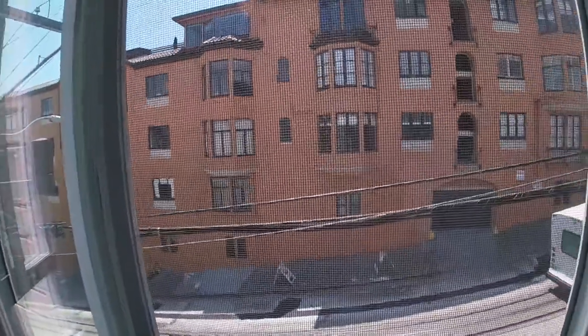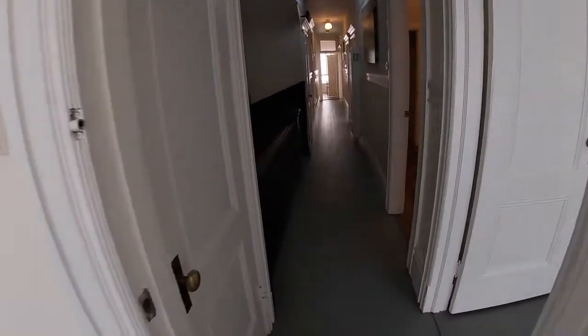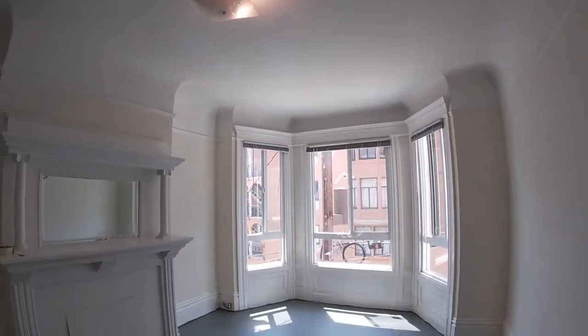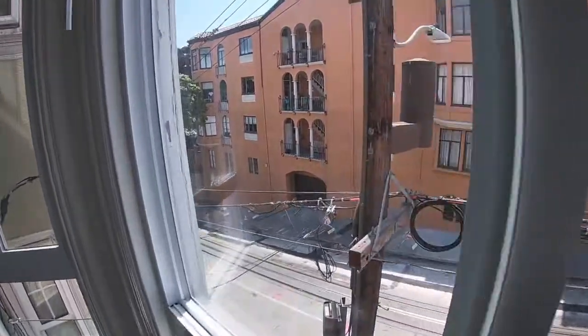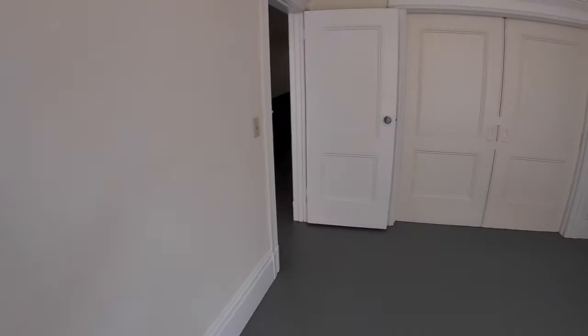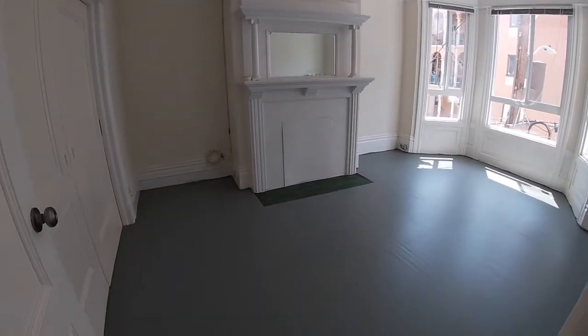Let's take a peek out front. Really kind of a pretty Mediterranean Spanish style building across the street. Here is an additional hall closet. This is the front bedroom on the left. Those sliding doors are bolted together, so they are fixed.